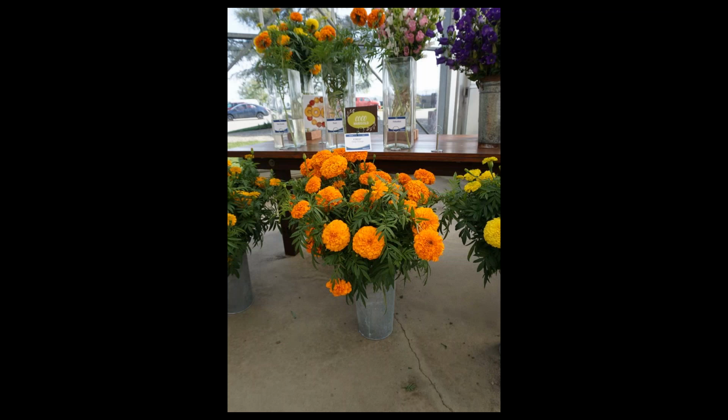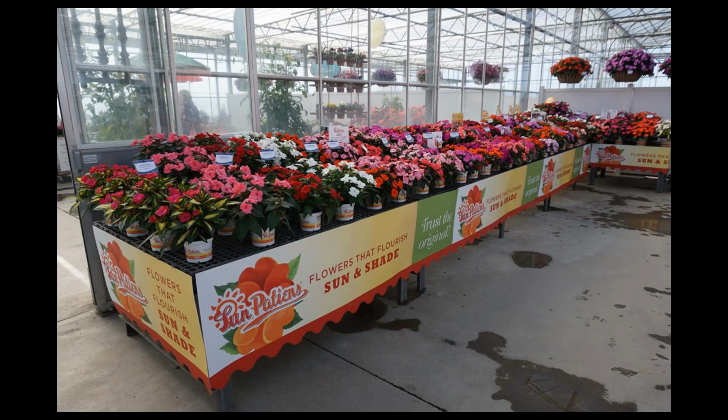They also had a new Marigold series, which has pretty long stems. As you can see, they can be used as cuts. It's an African type, so that means it's got lots of vigor, and that could be something really interesting for us to take a look at. The Sun Patiens, they have, of course, is a big item for them.